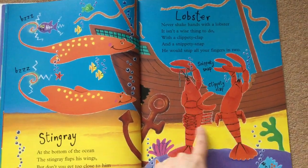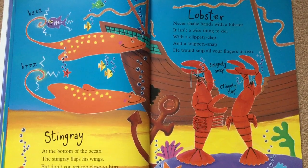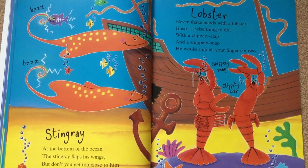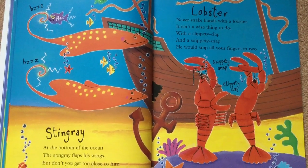And here's the lobster. Never shake hands with a lobster. It isn't a wise thing to do. With a clippity clap and a snippety snap, he would snip all your fingers in 2.